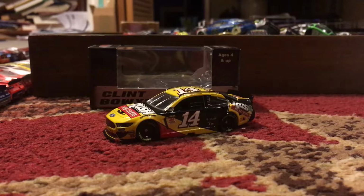So this right here is not only going to be a review on the Clint Bowyer Rush Truck Centers car from 2019, but it is also my entry to Robbie Noonan / Raceday2011's diecast competition. Basically, if you don't know what he's doing, he's having people do diecast reviews, and it's a whole contest. I'm not going to describe the whole thing. It's just a fun thing to do, and this is going to be my entry into his contest, since I do review NASCAR diecast.